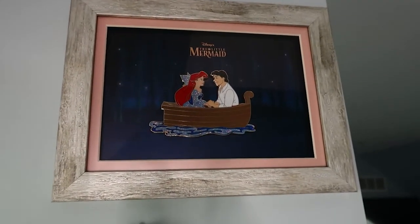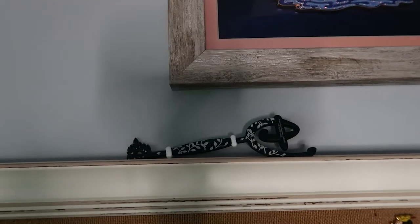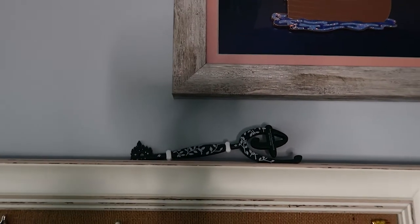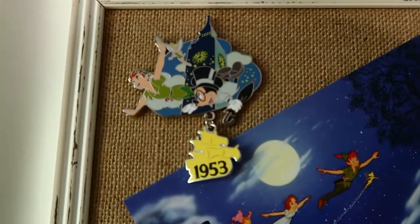So I'm really happy to have it. I think it's a gorgeous pin. And then of course up here I have a Disney Store opening key, which is really fun. But let's do some close-ups of some of these pins and I'll try and tell you a little bit about them. All right, let's try and start up here in the corner.